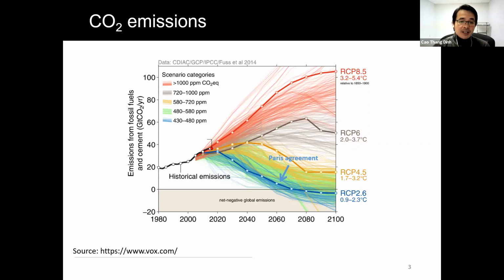So if we continue with this trend, with no action in terms of CO2 emission, we are on the path of increasing the global temperature by about 3.6 degrees Celsius by the end of this century. And if we want to keep the global temperature increase below 1.5 degrees, that is the blue curve here, at some point we need to bring the CO2 emission to 0. So somehow we need to go from 40 gigatons to 0, maybe in about 50 years or so.